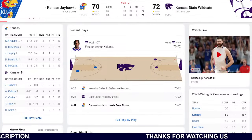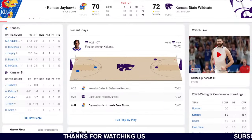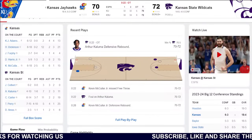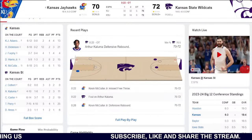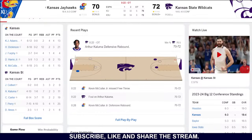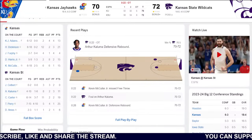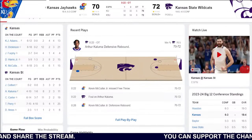Here's Cam with it. He'll drive. Step back 18-footer. No. Rebound to Kansas, and they have a chance. And a foul is called. David McCullough is fouled by Kaluma. It's Kaluma with the foul, and that's 4. Team foul number 9. And McCullough will go to the line, and he is a good foul shooter. It's a 2-point game.